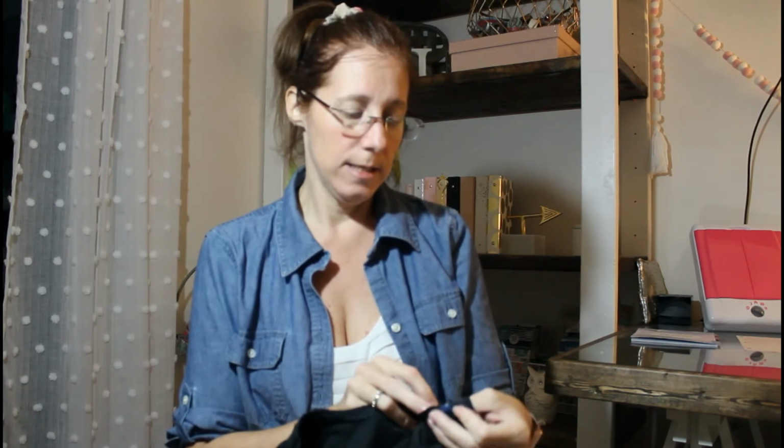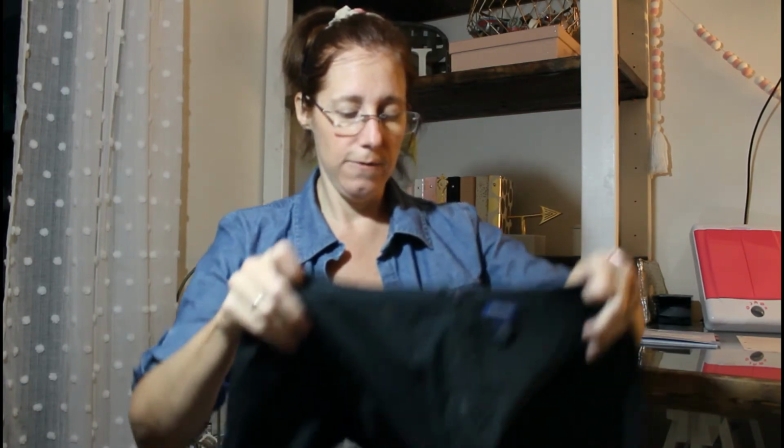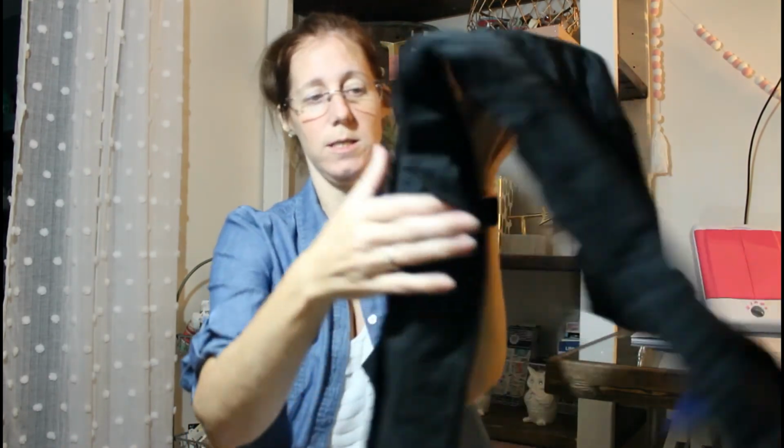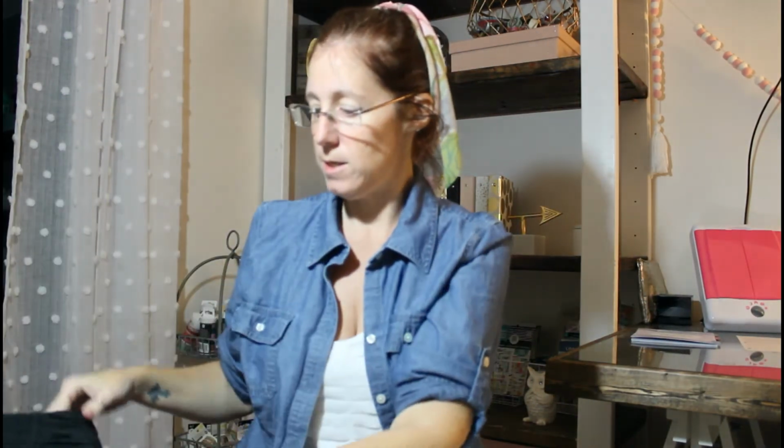The next is an American Eagle Outfitters size 14 dress. And it has this detail on it that you can see as well. And this dress I will list for $20. There's also pockets. I always advertise when there's pockets on dresses. I love pockets on dresses.